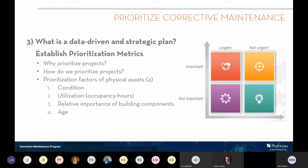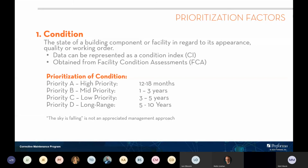We have 4 objective factors that we like to use: condition, utilization, relative importance of building components, and age. Condition is really just that, understanding the condition of an asset or a building component, represented by its condition index, which is the cost of repair of that asset versus its current replacement value. It's a ratio. And then just understanding whether that should be done in the next 1 year, 3 years, 5 years, or 10 years, so you're getting those future year budgets put into place as you go through this prioritization step.